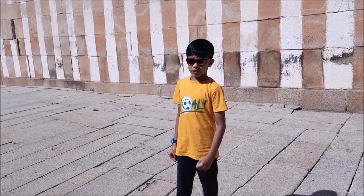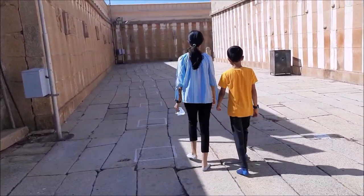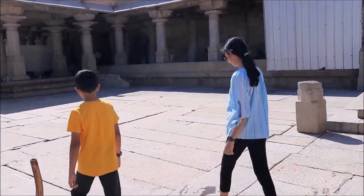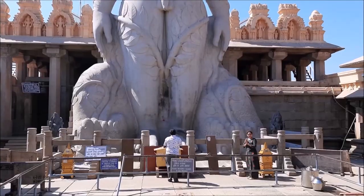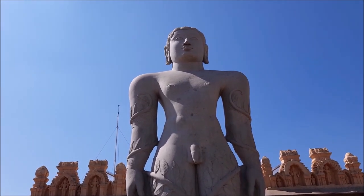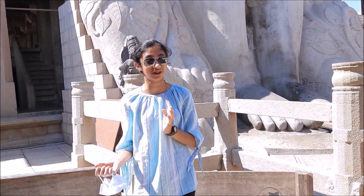Alright, we're ready. Let's go finish this thing. We still haven't seen the entire statue. Maybe it's inside the temple. So let's go. Looking at the statue, it is simply amazing. It's hard to believe that it's carved out of one stone.